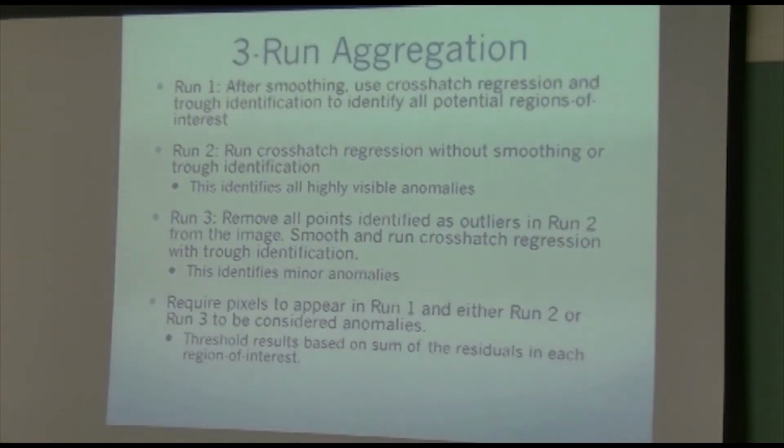But we found that what we really need to do is run this algorithm 3 different times with slightly different parameters. So the first time I'm going to do what I just described. I'm going to smooth the image, run the crosshatch regression, and do the trough identification. That's going to find basically every area of the image that might possibly be a problem. But it's probably going to end up finding areas that are too big.